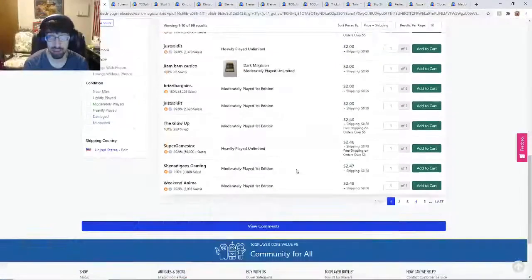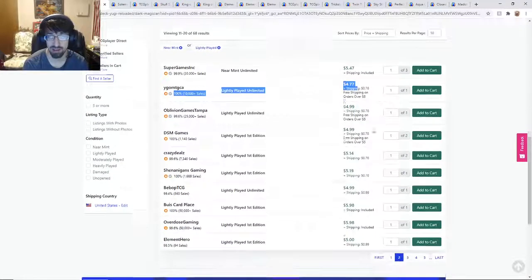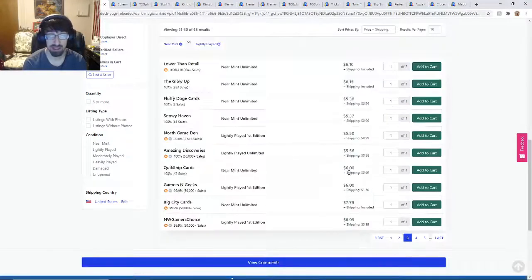So this is a lot cheaper. Let's see how much a lightly played is. About $5, the same thing. But first ed lightly played here for 5. Now these are steals right here, guys. For $5. This is a card you're gonna want to have sooner rather than later.